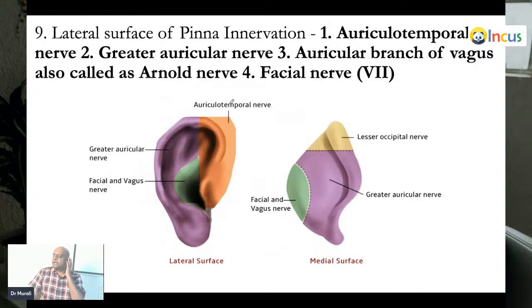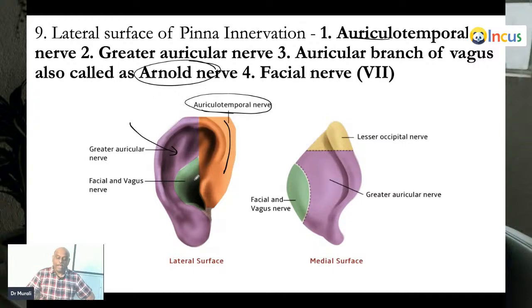Now, what is the innervation of the lateral surface of the pinna, medial surface of the pinna? You have to be 100% sure about this. So typically, the auriculotemporal nerve, this is all the area of the auriculotemporal nerve. Great auricular nerve, auricular branch of the vagus, which is called Arnold's nerve, and the facial nerve. So this area is supplied by Arnold and facial. That is the lateral surface.